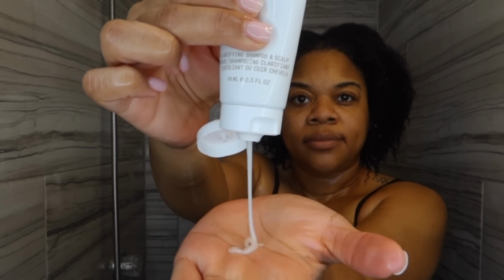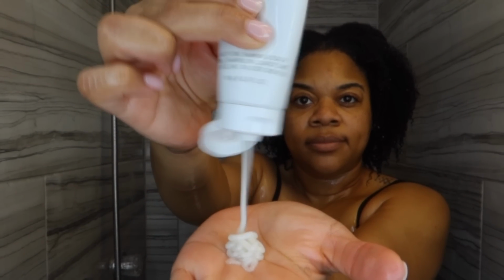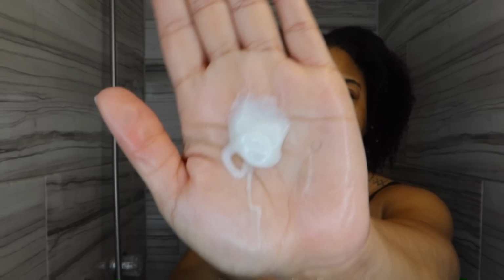After rinsing my pre-poo, I went in with the CÉCRED clarifying shampoo and scalp scrub. Girl, Mama Tina and Beyonce said that this clarifying shampoo and scalp scrub sets the foundation for game-changing scalp care because it has gentle exfoliants as well as tea tree oil to remove product buildup and residue. This is supposed to clarify your hair without stripping it too much, thus giving you a much better wash day.